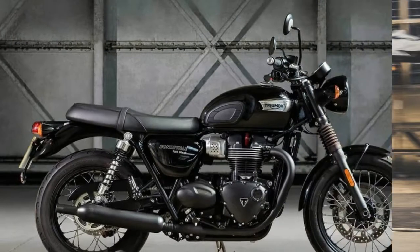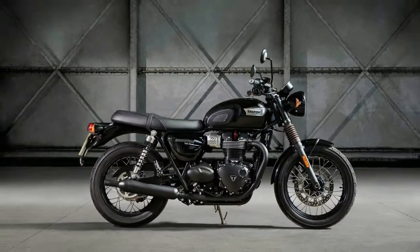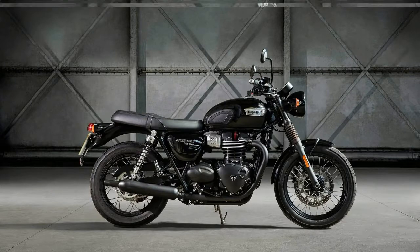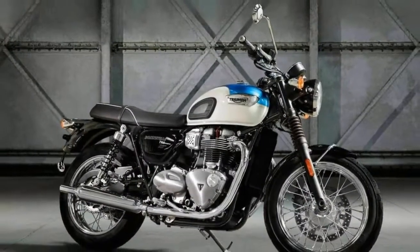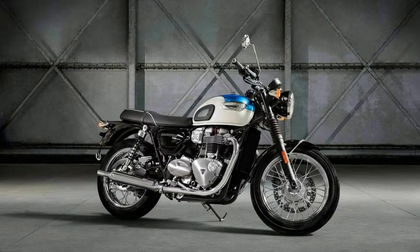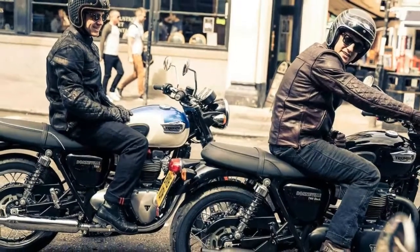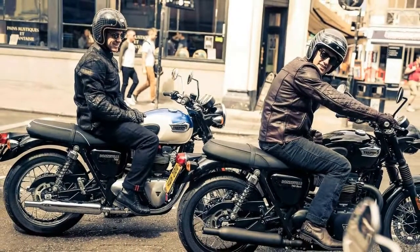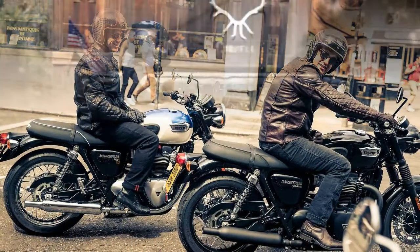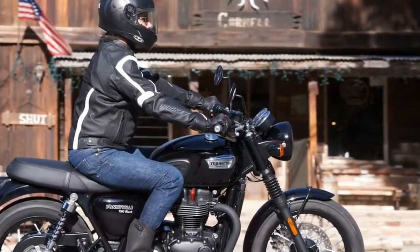Specifications summary of the Bonneville T100. Engine displacement: 900cc. Number of cylinders: 2. Torque: 80 Newton meters at 3,230 revolutions per minute. Power: 55 PS at 5,900 revolutions per minute. Top speed: 160 km/h. ABS: yes. Headlamp: 55-60W. Tachometer: analog. Tire make: Pirelli.